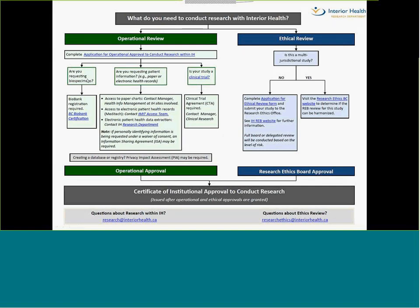So we don't have very many studies come through that do request biospecimens, but if you are creating a biobank, there's a registration process provisionally now, and we can give you guidance on that. Then this larger component in the middle here relates to the data request, and we'll get into that in more detail as we move forward. And also, for clinical trials, there can be additional agreements like trial agreements or financial agreements that apply. So that is mediated through our clinical research manager, Colleen Adderley.